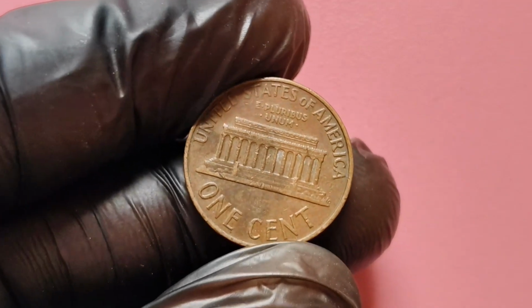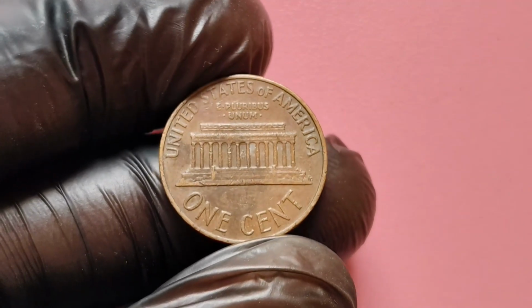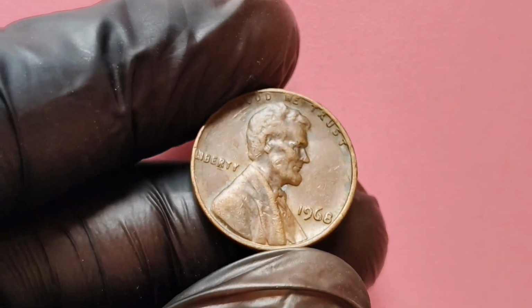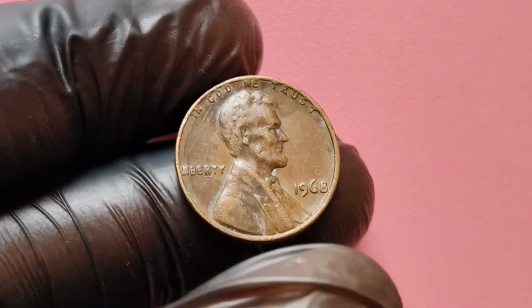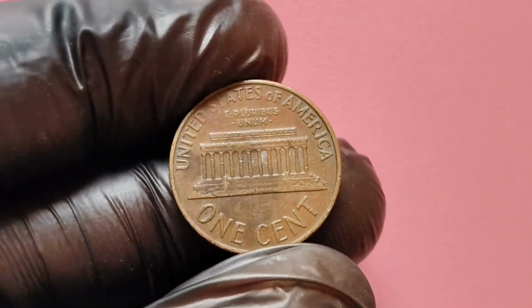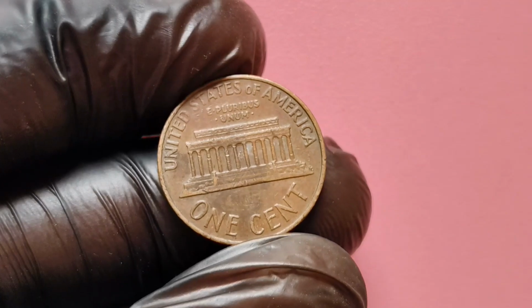Interestingly, the Philadelphia Mint struck a significant number of pennies in 1968, leading many to believe that all of them are common. However, what sets the no-mint mark 1968 Lincoln penny apart is its unique features and the condition of certain specimens that can dramatically increase its value. So, what makes the 1968 no-mint mark penny so special?